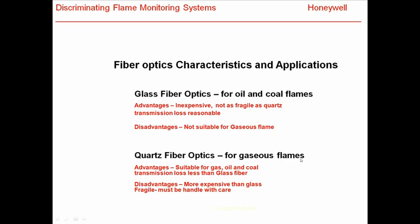Now the quartz fiber optics are for gaseous flames, but they will also be able to see oil and coal, so you don't need both of them. They're suitable for gas, oil and coal, and transmit less loss than glass fiber, which is a great thing, but the disadvantage is that they are very expensive compared to the glass fiber, and they are very fragile, so you have to handle them with care. Usually once you lose about 30% to 40% of the fibers in there, you lose a lot of signal, so you have to replace them. So handling with care is very important on that one. This guy will be able to take abuse, this will not.